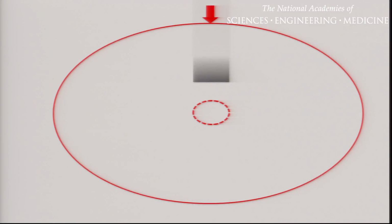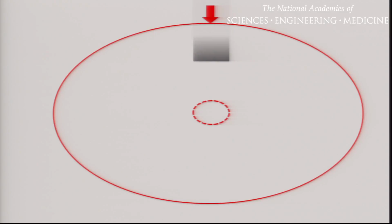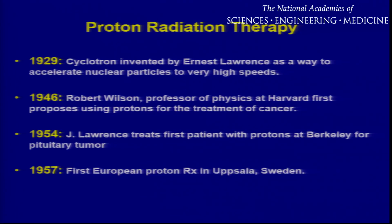With protons, however, you can send a beam directly in, very little radiation in advance, nothing beyond. You can use a few extra beams if you want to improve the dose distribution over the tumor, like so. So compared with the photon beam arrangement, proton beams, at least on paper, tend to look much better. Their dose distributions look much more favorable.